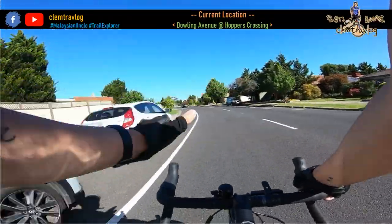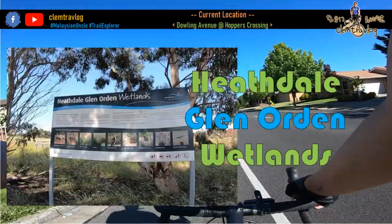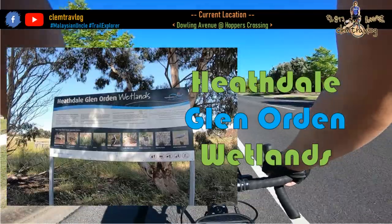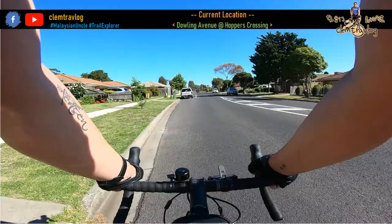This trail was named after a very nearby wetland. It's called the Heathdale and Glen Orden Wetland. Very hot today. Clem is sweating now.